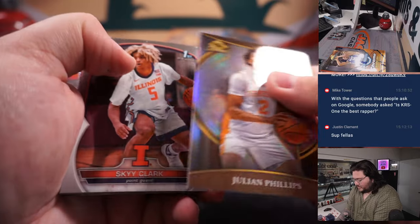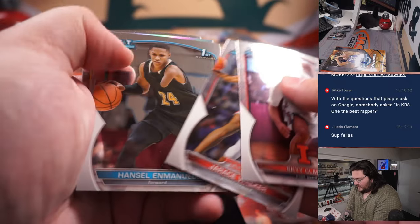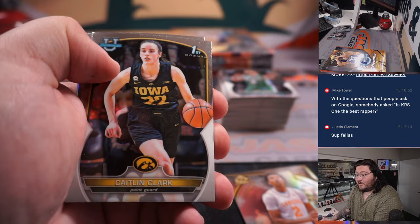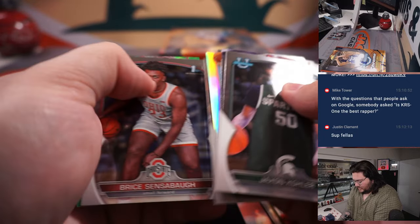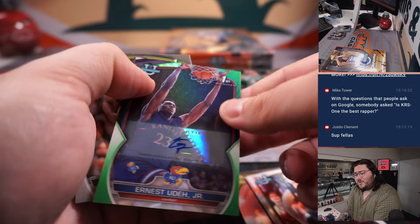Got some green coming up. Like the color. Double digits are lower. There's a Julian Phillips on the Invicta, and a Caitlin Cork first. Green. Another.